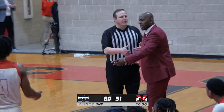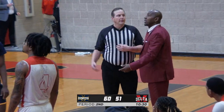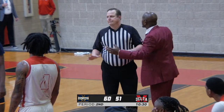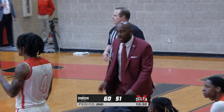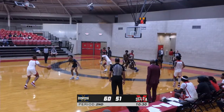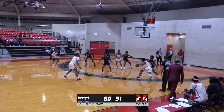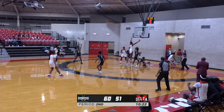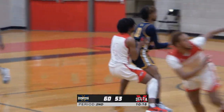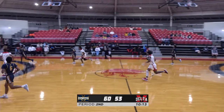Coach Spears having a conversation here. I'm not sure what this conversation's about. Wish I had a mic closer. Seconds on the shot clock. Nice move there. Number 4, Richard Jackson for the Trojans.